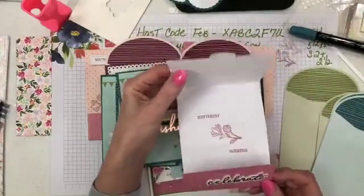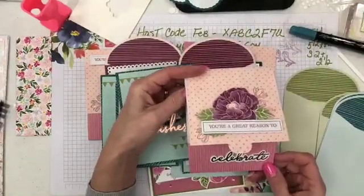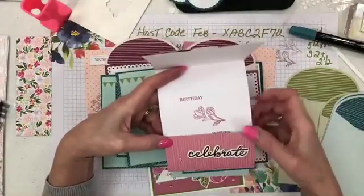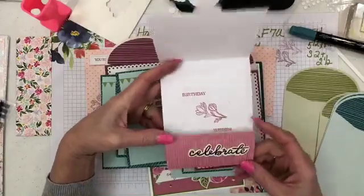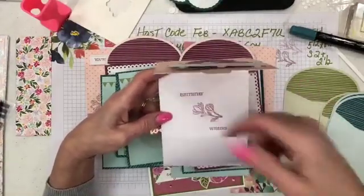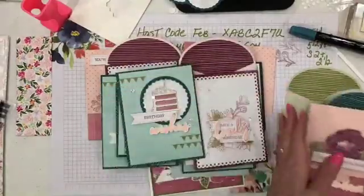Now, if I decided I wanted to do this as a gift card holder, I still could. I could just glue that down. You know, you can see a little bit of the birthday wishes, but, or you could just put a little snail on the back of a gift card and put it right there, and it would still work.